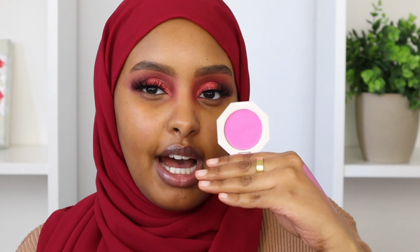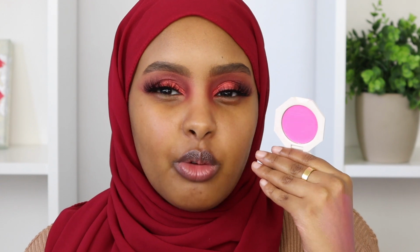So the next shade we have right here is another shade of pink, and this is called Bikini Martini, and it's number 3, and this is what it looks like swatched on. Now this one actually gives me more Barbie type of vibes when you look at it in the pan. I'm not going to lie, right when I saw it, I was like, would I ever see myself applying this type of shade on my cheek? But when you apply it on your hand and you blend it out, it looks really nice on the skin.